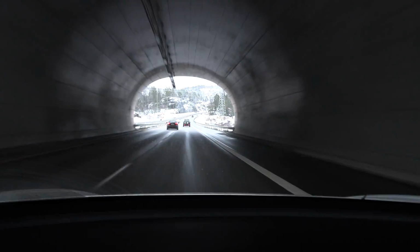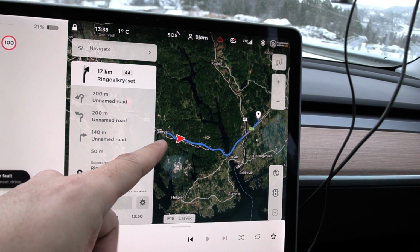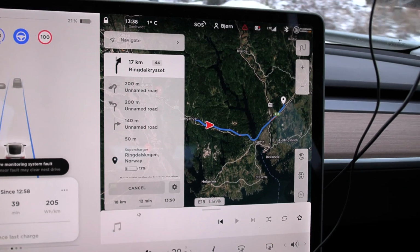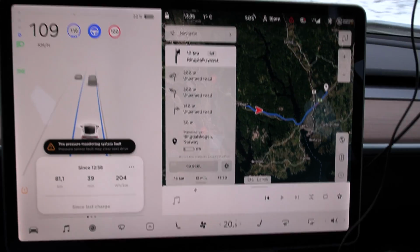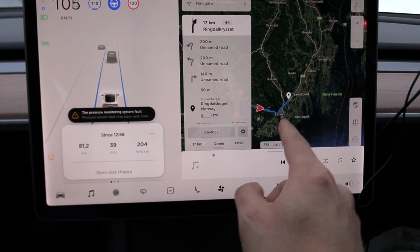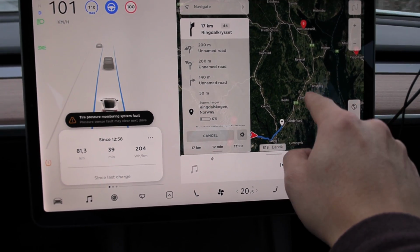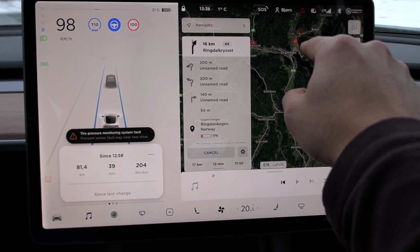We are now at the turnaround point. We just turn around. Langgangen, you see here. And now we have to go to Ringdalsskogen supercharger. We will have 17%. So I guess this is the best deal for us, because the problem is that I want to stick with superchargers. And if I go here, no, Holmestrand is a weird detour. And this one is kind of far away, yeah.